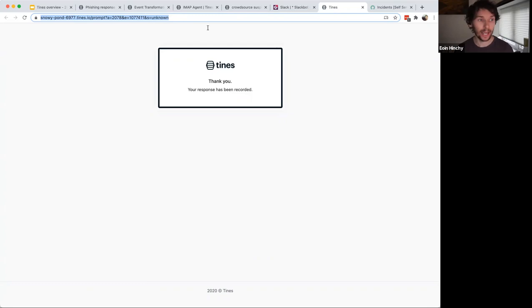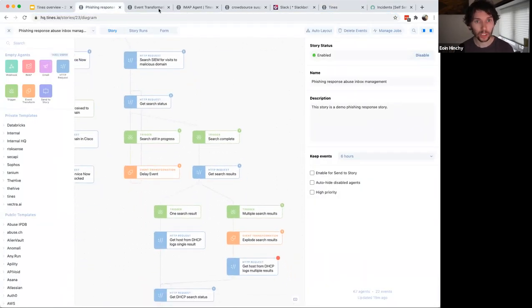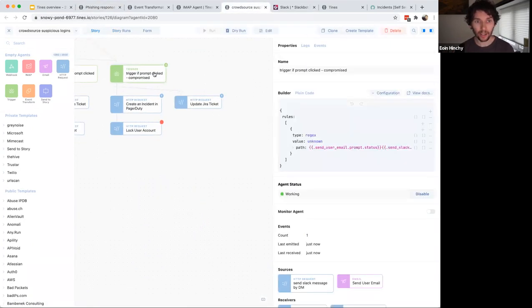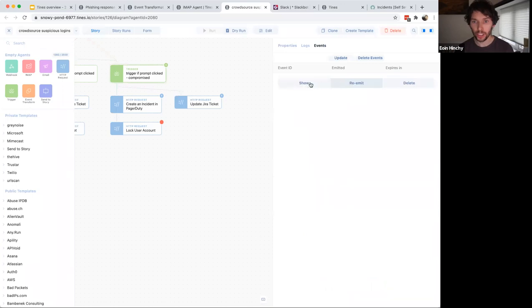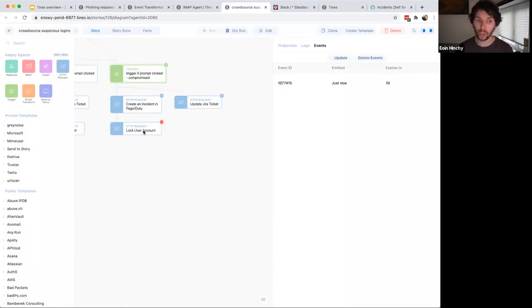And when I click that link, what's going to happen is my story is going to kick back in, which is this guy. This story here has clicked back in, and I'll see that an event has been emitted just now that contains all the information related to that alert and the trigger prompt click compromised. So I have clicked that link and said, I don't recognize that, I'm probably compromised. And then my story is going to continue from there. And I can do whatever I want, right? Just those same 7 agent types.